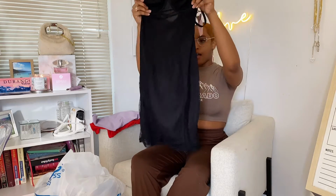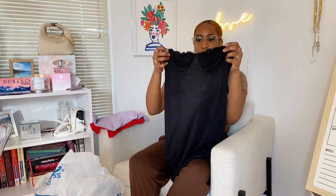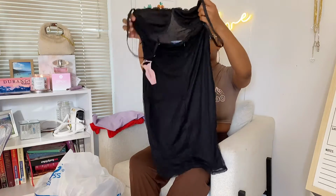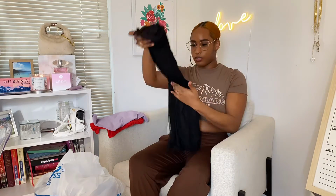Alright, but as I was saying, this is the second dress I have for the people who like a little bit more dressy, a little bit more fancy dinner outings. It is this dress. Very cute. It has the underwire here, adjustable spaghetti straps on the bottom. And this should fit really nice. I did get a size medium in this. So we will see how this one looks.